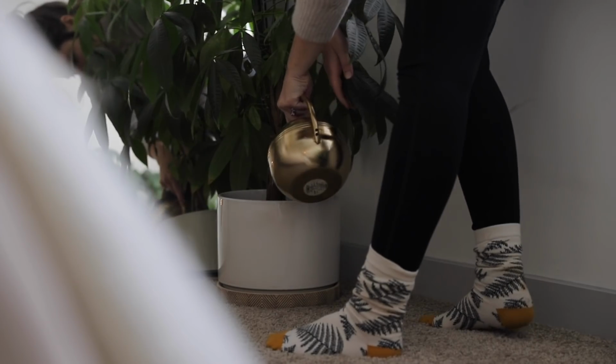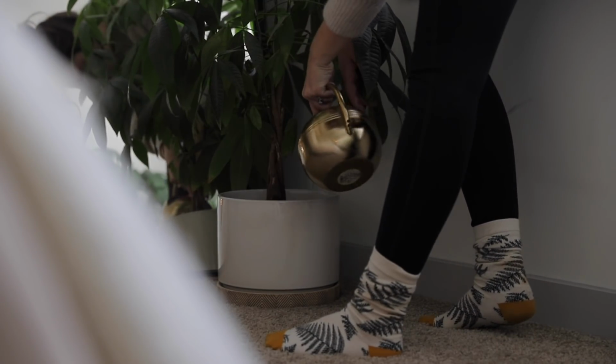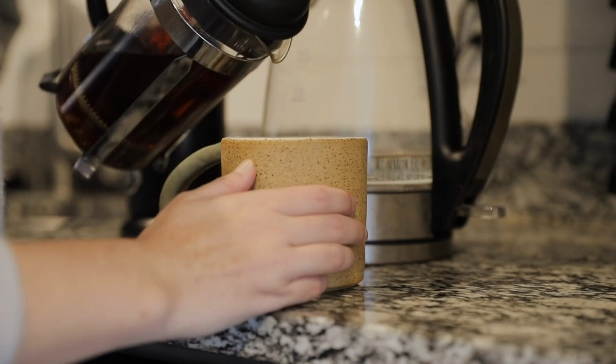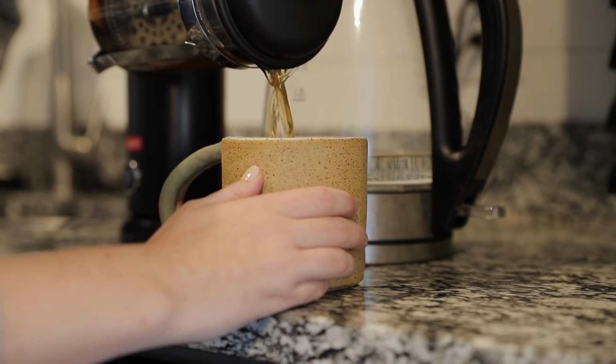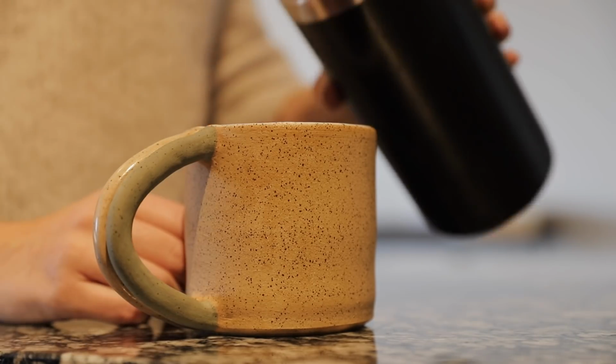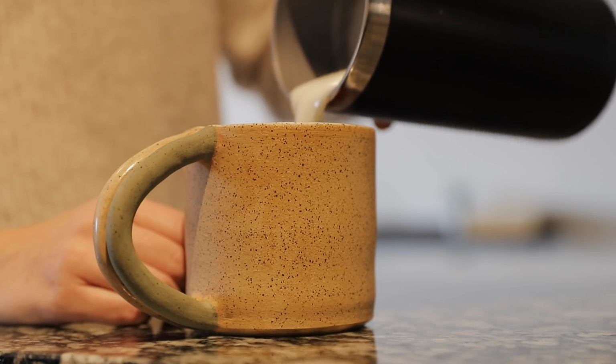I find that during the winter, the amount of water that each plant needs tends to vary a whole lot more than it does during the summer, so it's important that I check on each plant individually. This only takes a couple minutes though, and once I finish, I'll move on to making my second tea. I find that the French press does a pretty good job of keeping the water warm, so I won't usually reheat it, but I will make some more steamed milk to enjoy with it.